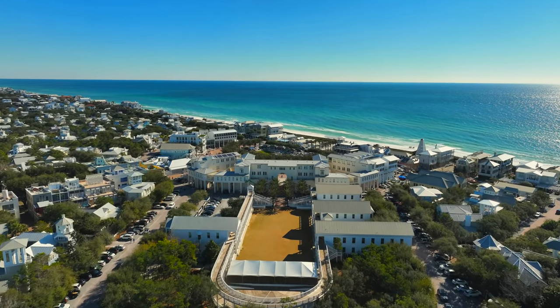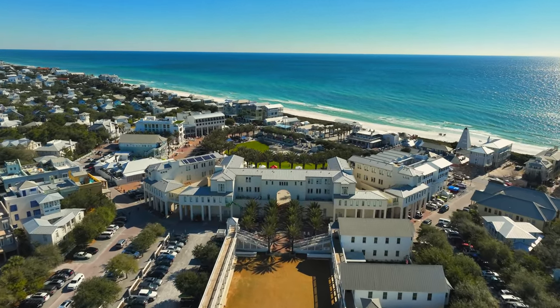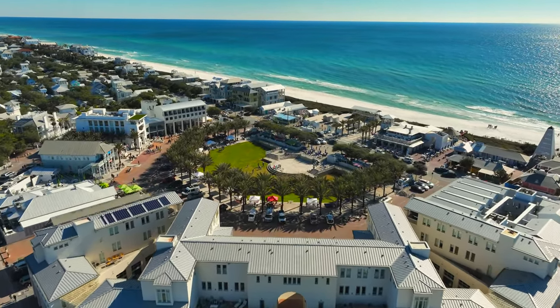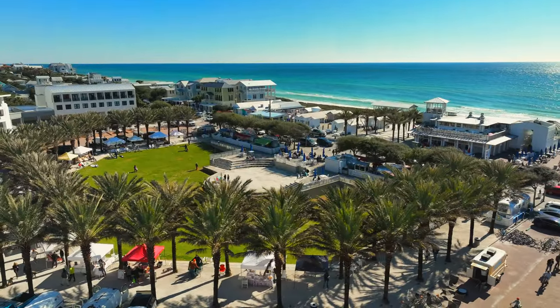Seaside was the first new urbanism community established in 1981, 14 years before Rosemary Beach. This was the first of its kind, where the emphasis is a simple, beautiful life, where walking is more convenient than driving.